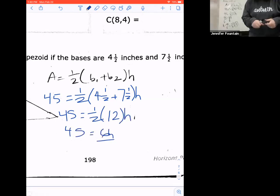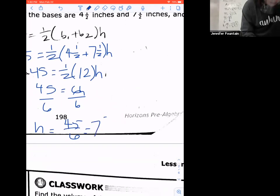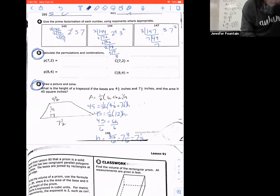So 45 is equal to 6, divided by 6. H is equal to 1/2. Any questions on that?